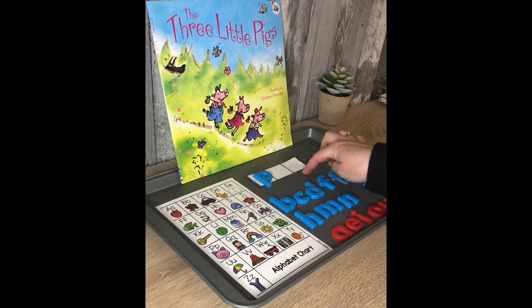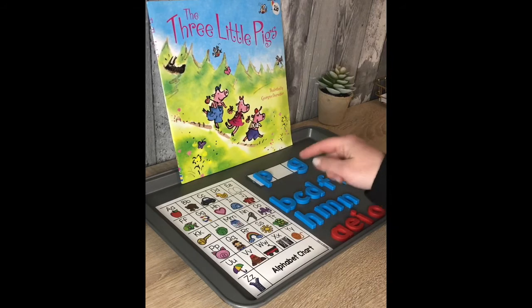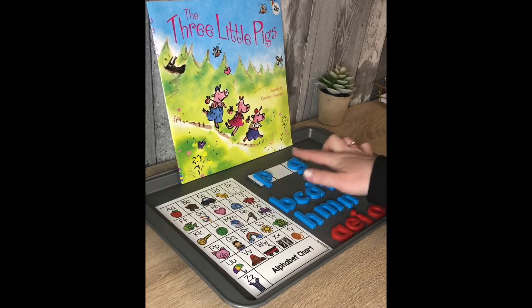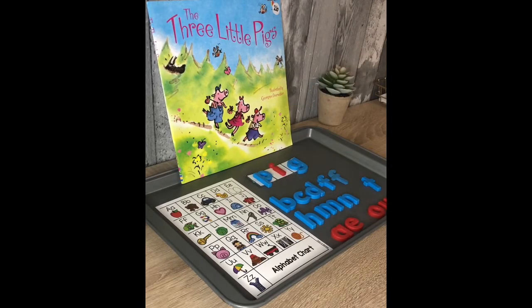P-ig. G. The last sound I hear is G, and I know the letter G says G. It's easy to hear the first sound and the last sound. You don't have to do them in order. You just do them in the order that you hear the sounds. So P-ig. And I know I need a vowel because remember there's CVC words. Consonant, vowel, consonant. So I know one of these letters here is my letter that goes in the middle. So P-ig. Pig. There you go.